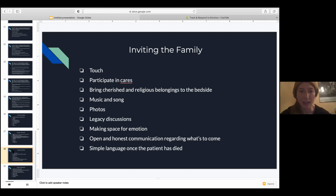Having photos up around the room, talking about the patient's legacy. I think it's really funny that we have this habit of being really quiet in rooms when patients are passing away, and certainly in a lot of circumstances that's appropriate, but I can distinctly remember a few patients who passed away where the family members were just telling their favorite stories of the loved one, and they were laughing to the point of tears. They just thought it was a really great get together. We want to make space for their emotion in the ways that we talked about earlier, but also in your own way of letting people be people as their loved ones are leaving.